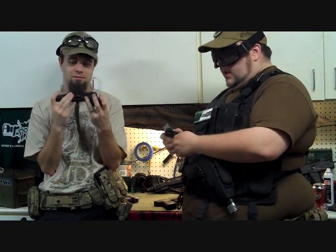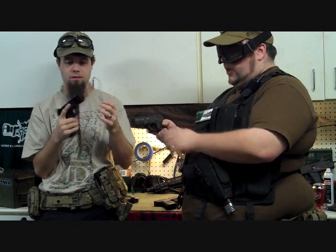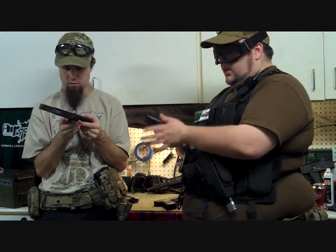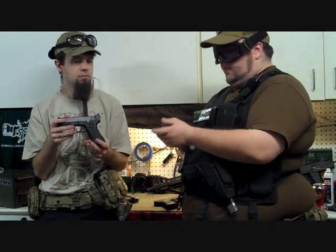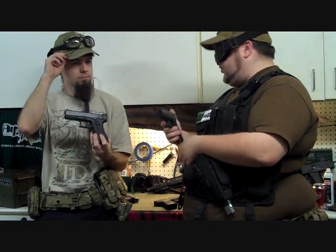As far as the feel goes on these things, I do love the feel on this Generation 3 replica by WE Tech. The grip is incredibly comfortable. It's got a wonderful rail system on the front to mount any tac lights. I've already removed it just for the video here. Everything about it, the feel of the kick, the feel of the trigger pull, everything just feels right.